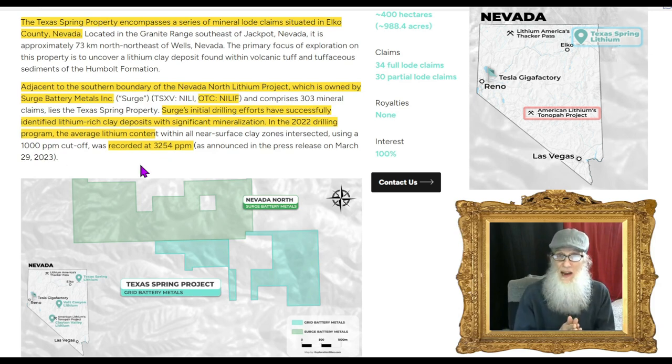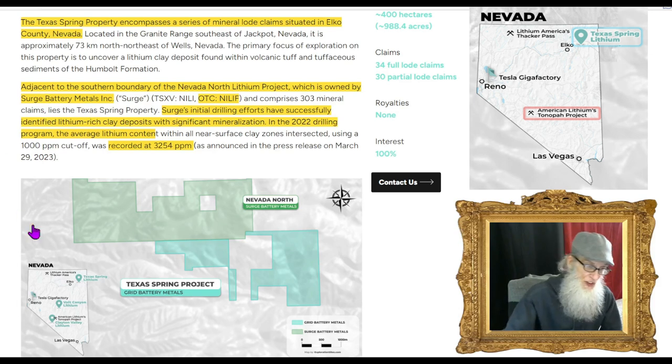Now, here's a very interesting fact you probably weren't aware of. The people who have been building Grid Battery Metals are the exact same people that built Surge Battery Metals. Same group of investors. So this is the parcel of land that they got together for Surge Battery Metals, and they have just gotten all this land for the Texas Spring Project as well.